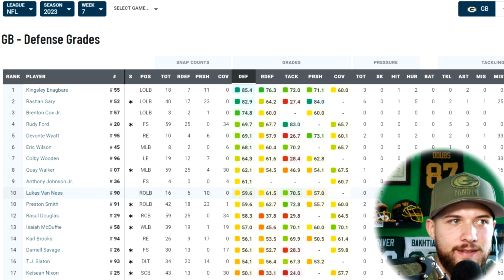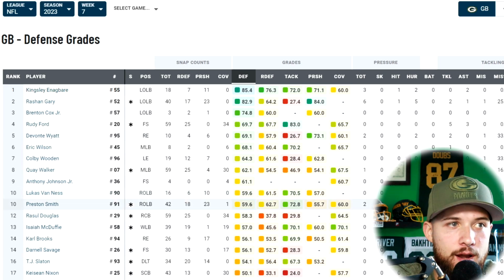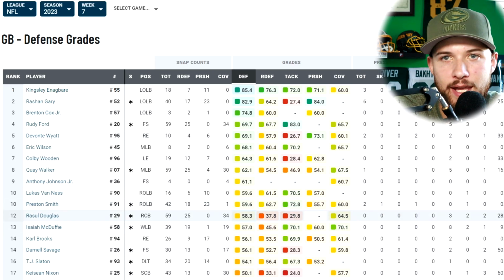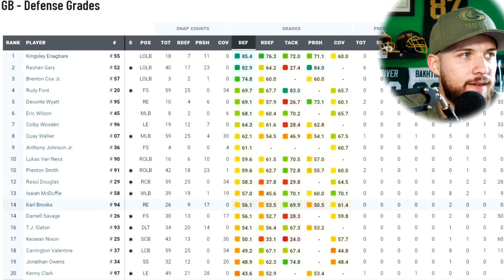Lucas Van Ness, 16 total snaps and a 59.6. Preston Smith, a 59.6 and 2 pressures. He had 42 snaps. Rasul Douglas, a 58.3. Pretty bad run defense grade, pretty bad tackle grade. He actually missed 2 tackles, so not a great tackling day by Rasul Douglas. I feel like the Packers as a whole just didn't tackle well at all in this game.